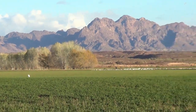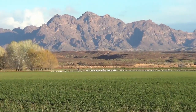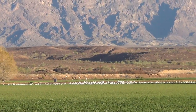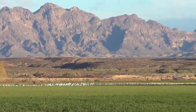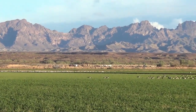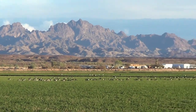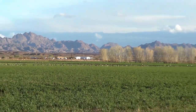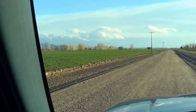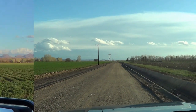And over this way, we have a whole bunch of snow geese. They launched out of the pond a while ago. Hoping they take flight soon. And we got Canada geese. And we got those Sandhill Cranes. So, just gonna stake out here a while. See what happens, see if we can capture them in the air with the sun setting.